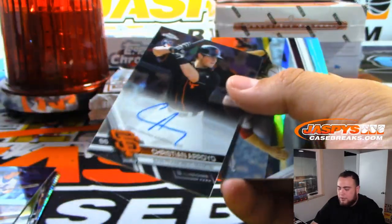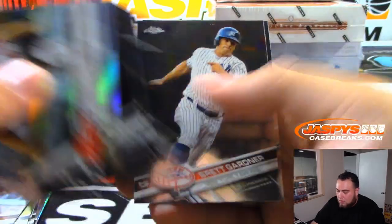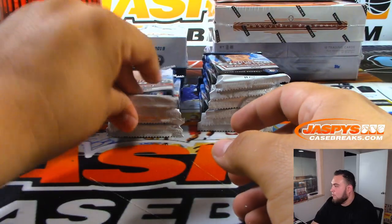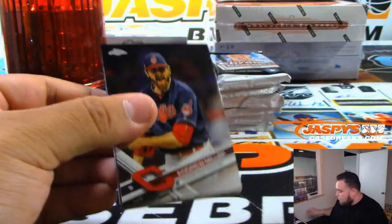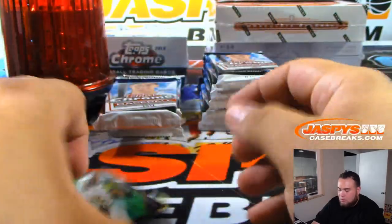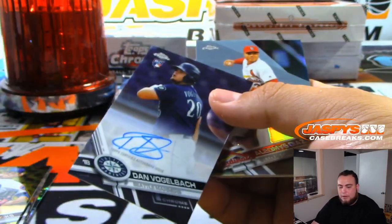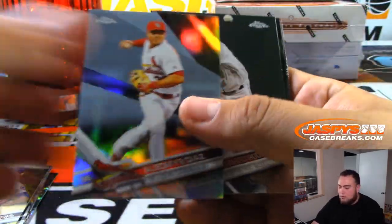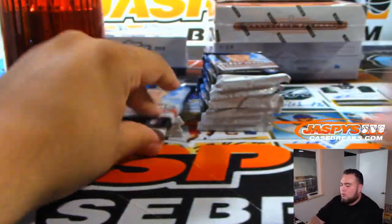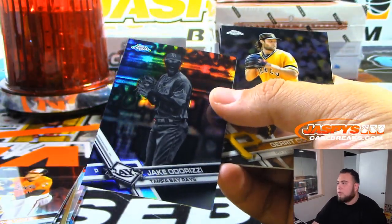Christian Arroyo to start off for the Giants. Buster Posey. Dan Vogelbach for the Seattle Mariners. Little negative, Jake Odorizzi for the Rays.